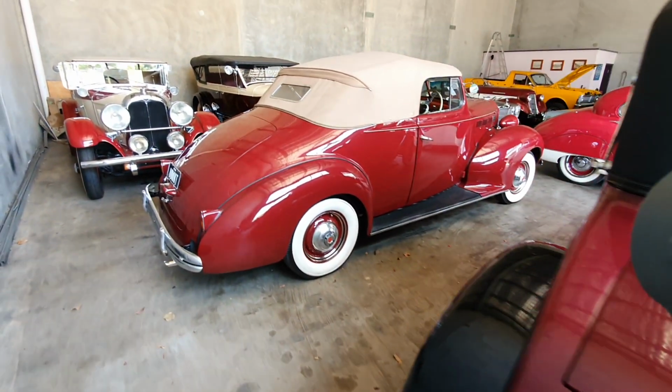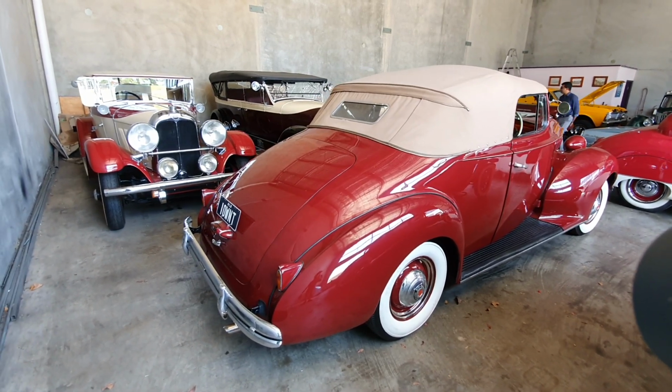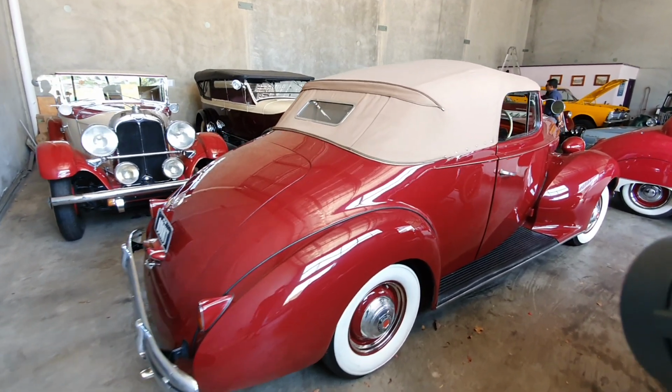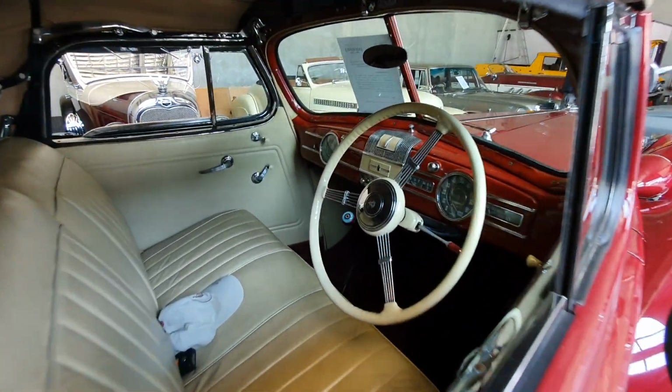Next to that's our 38 Packard Roadster. Incredible car to drive. This is one of the best driving 30s cars I've ever driven. You see a nice soft top on it. Beautifully restored again. Right hand drive. It's an Australian delivered car.